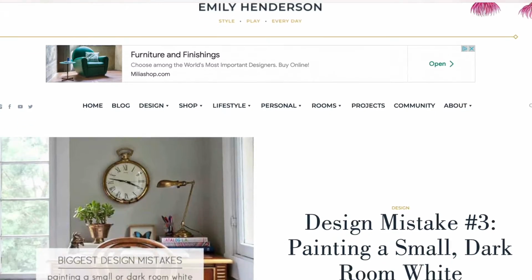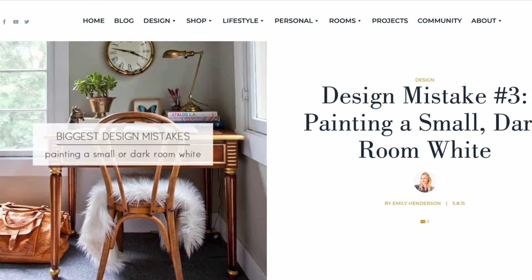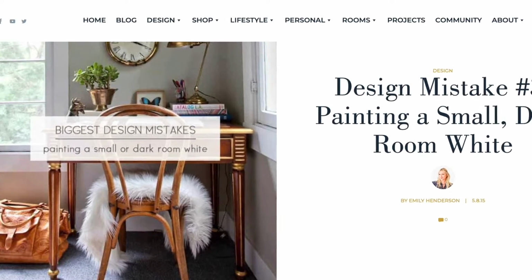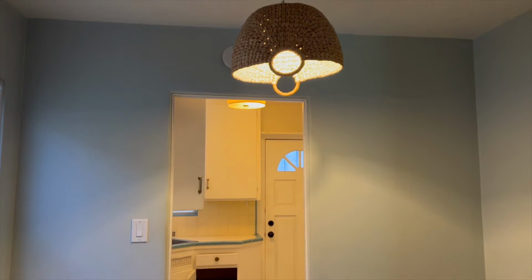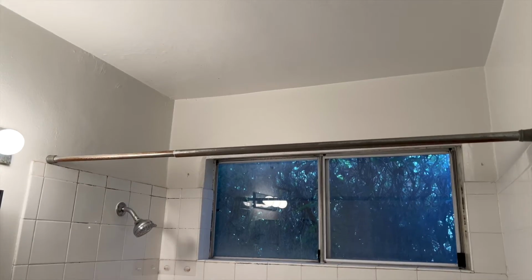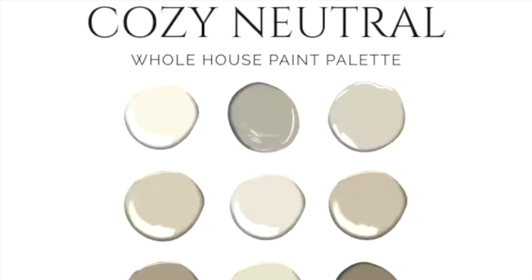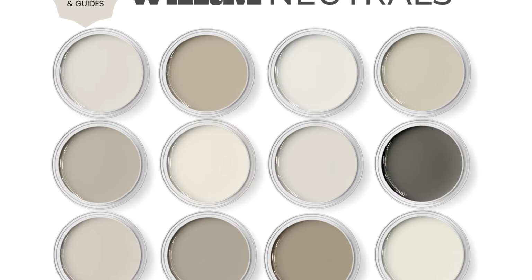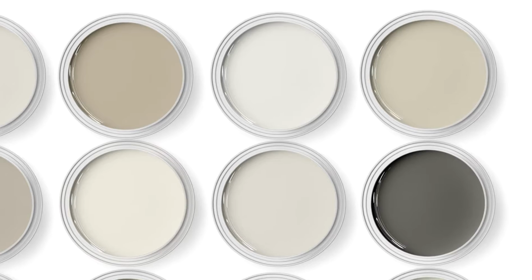I read a really great article by the designer Emily Henderson. I have a few of her books, and she made the case that if you have a small house or room that has very little natural light, you need to stay away from whites. White paint on walls in a very low lit room will appear to be flat, dull, without dimension. Instead, she directs you towards a palette of neutrals. Made me see it in a completely different way. So that's what I'm trying to do for each room.